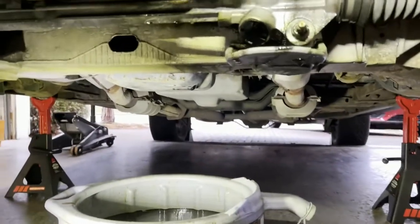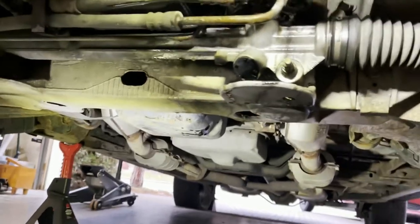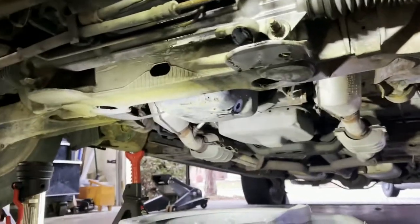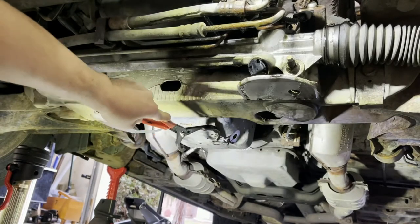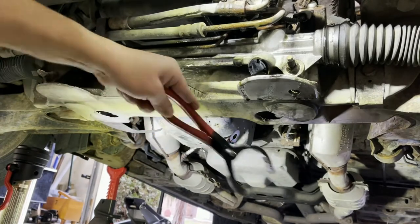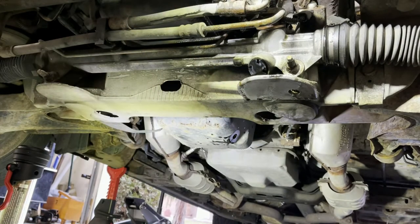Here, my hands are clean. I don't know if you can tell, but it's starting to leak again back at the oil pan, and that's why I wait. See right here, it's starting to leak again. Most people put the plug right back. I like to leave it open for a bit. I'm not going to let you wait 5 minutes with me.